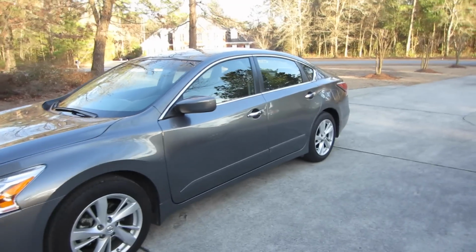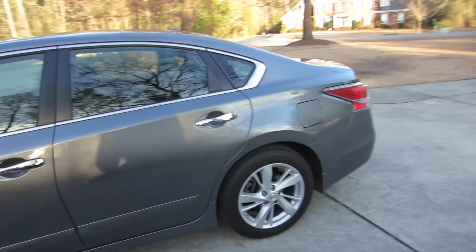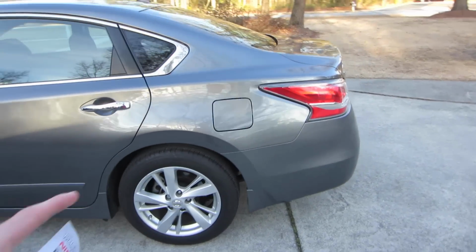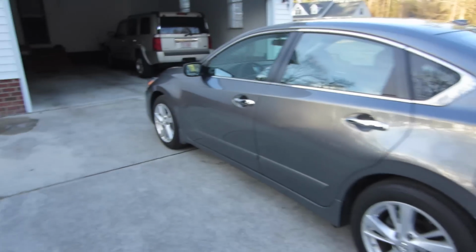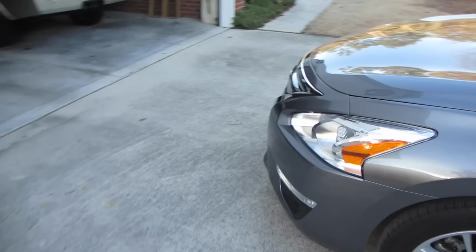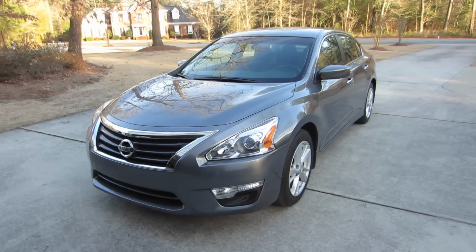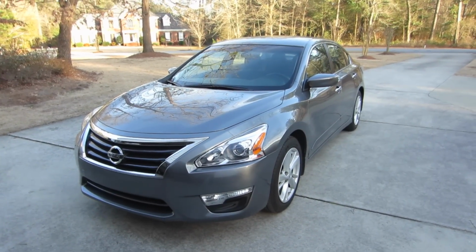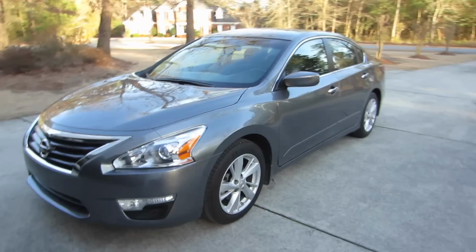Dad looked into getting a 2.5S with the Sport package. And the Sport package just basically gave you 16-inch alloys and a rear spoiler. But I was like, Dad, come on now. You are not buying a 2.5S. Nothing wrong with those, but he definitely is glad that he bought the 2.5 SV just for the upgraded radio, yada yada yada.